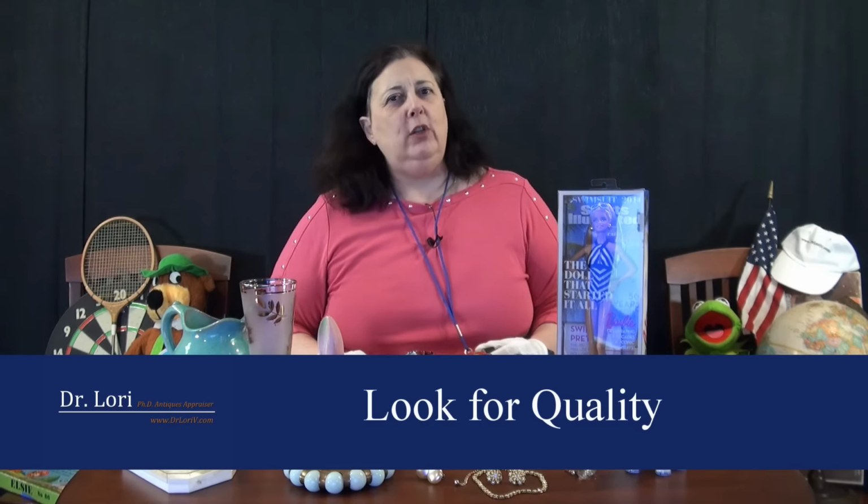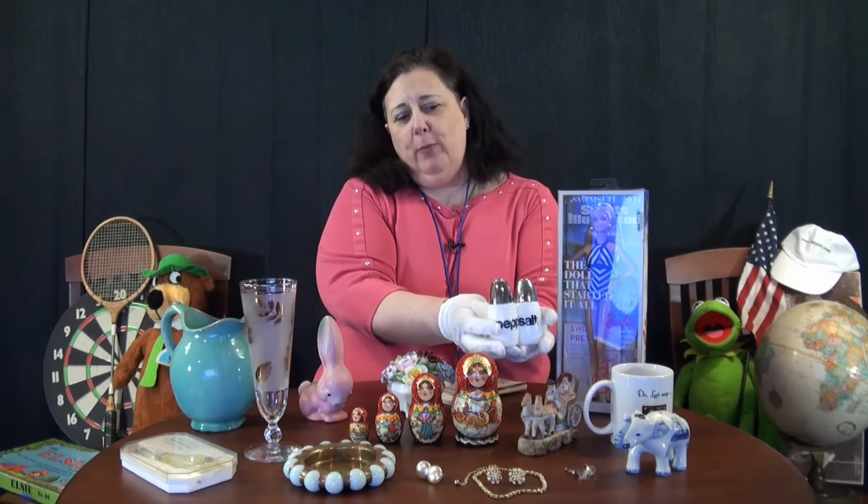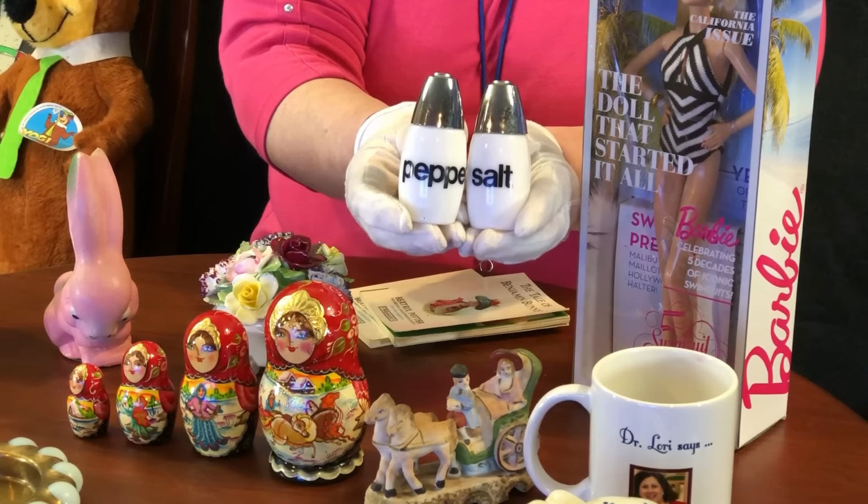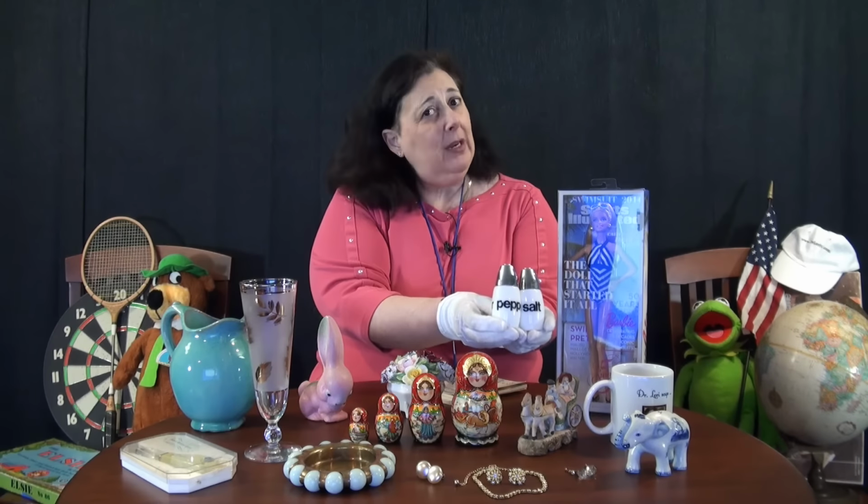Then we have, of course, the salt and pepper shakers. Now, you know when these salt and pepper shakers are from, because you can tell by what? By the font or by the print. Salt and pepper shakers like this, of course, are from the 1970s, and the 70s are big now, right? So some of the metallics of the 70s are coming back, like, of course, the very, very shiny silver. But these particular salt and pepper shakers are a very good example.